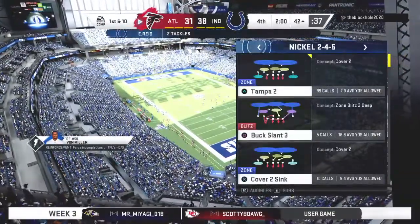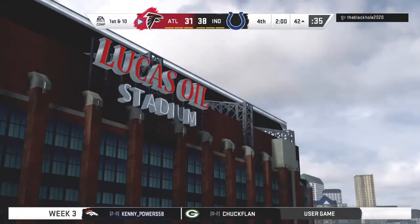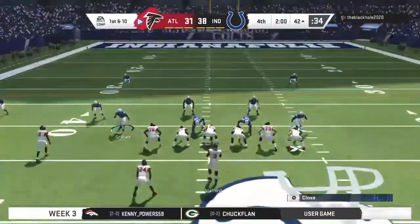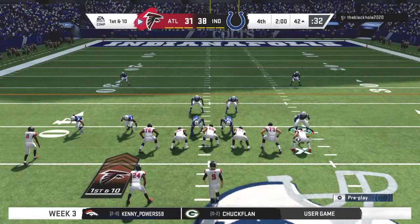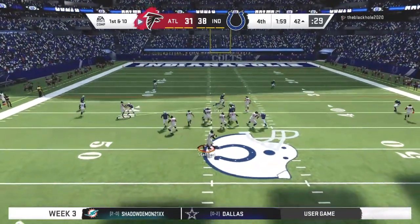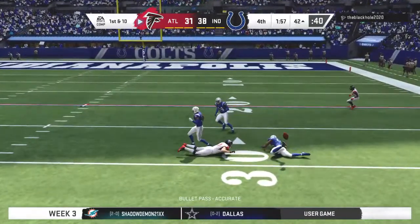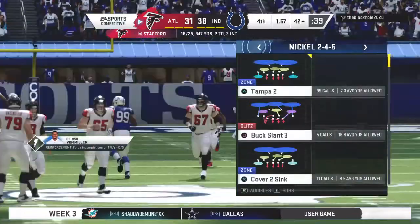Here's 1st and 10. Fourth quarter, down to the final 2 minutes, and we've got a one-score game. So it's Falcon football as we welcome you back. And let's see what they've come up with offensively after having time to talk it over. Back to throw. And that's going to be incomplete. Too tough to hold on to that one.